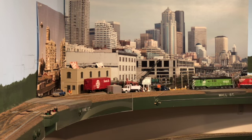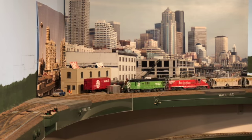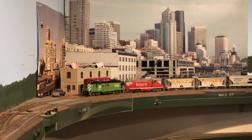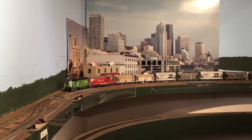Have you ever wondered what happens to a train after it arrives at its destination? I know I have. It gets broken up and all the cars in the train get sent to their respective destinations on subsequent trains. But how does it happen?